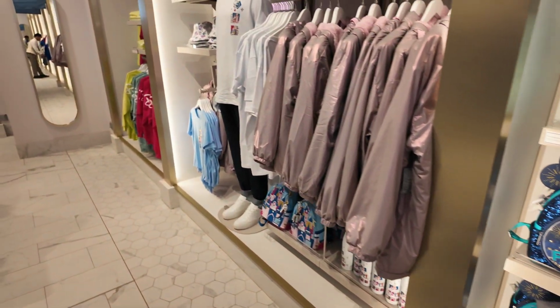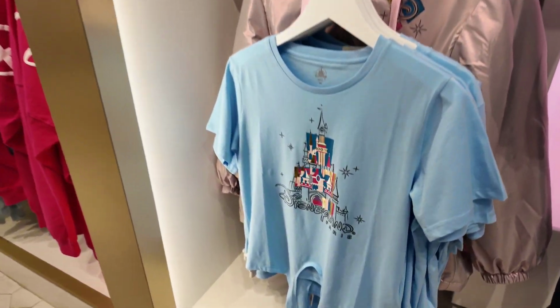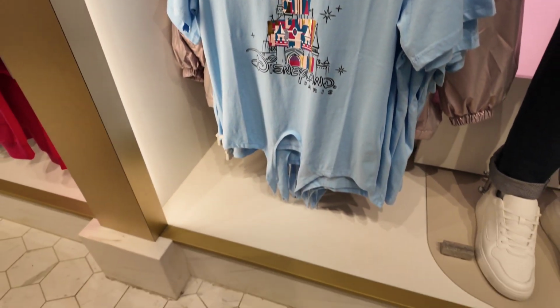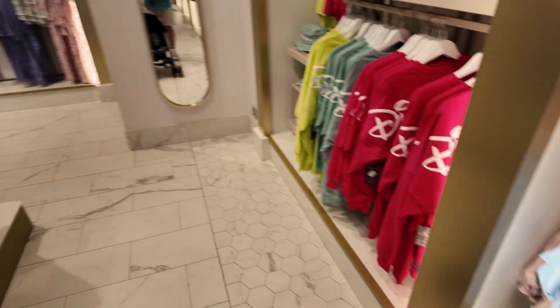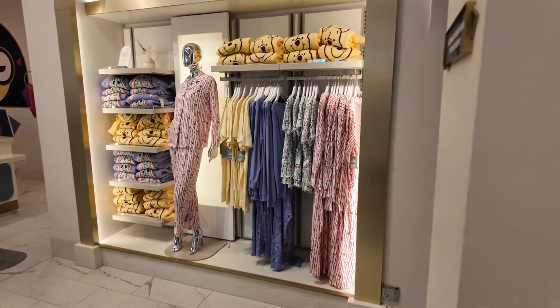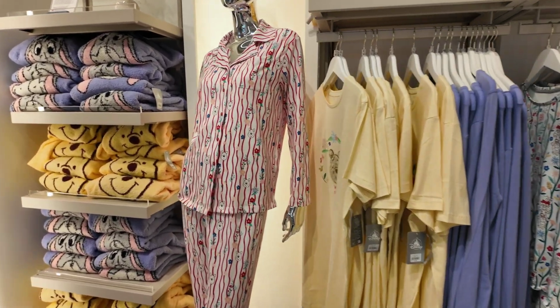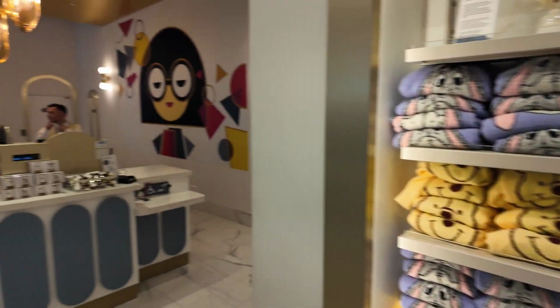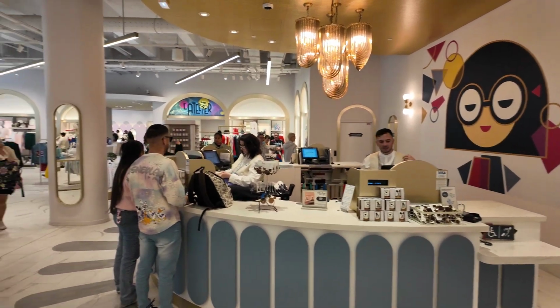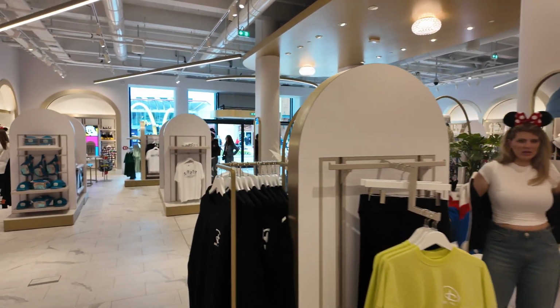And yeah, we've got loads on offer. All this Disneyland Paris merch as well. Sort of that t-shirt design. We've got pyjamas, evening wear. Look at that. Some fluffy PJs, nighties. Yeah, this is a really beautiful shop. Very modern, very trendy. Plenty going on in here.